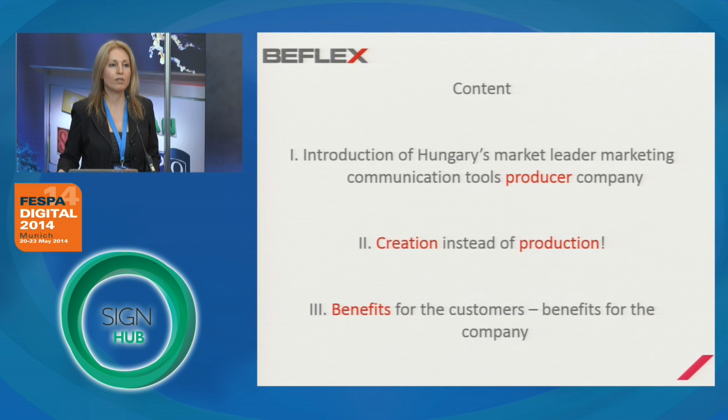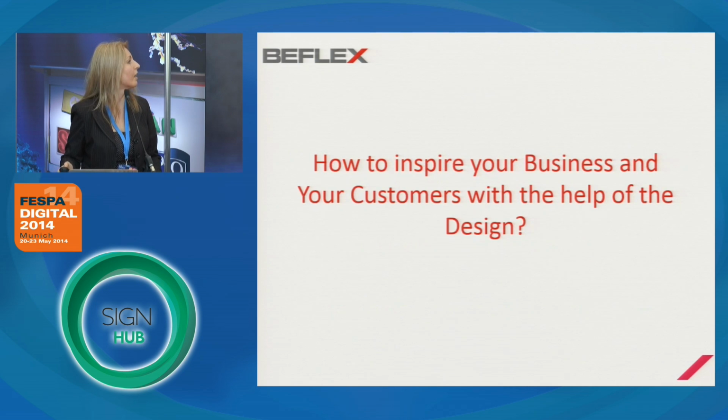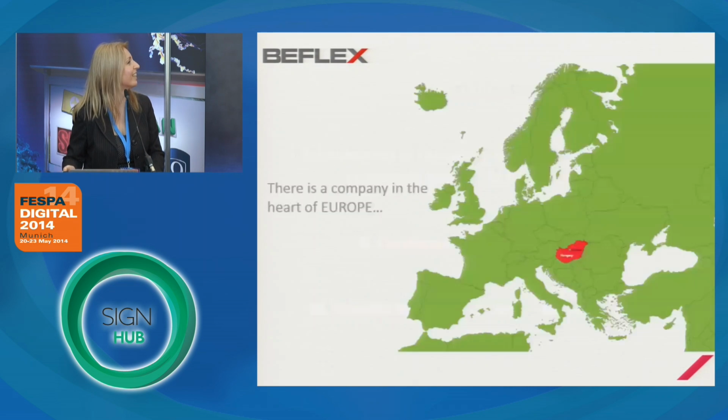To understand all the points, first I will make a short introduction of the production side of the company, and then we will see how design came into our life, what kind of effects it had on our lives, and what the benefits are for the company and for the customer as well. So let's start at the beginning.